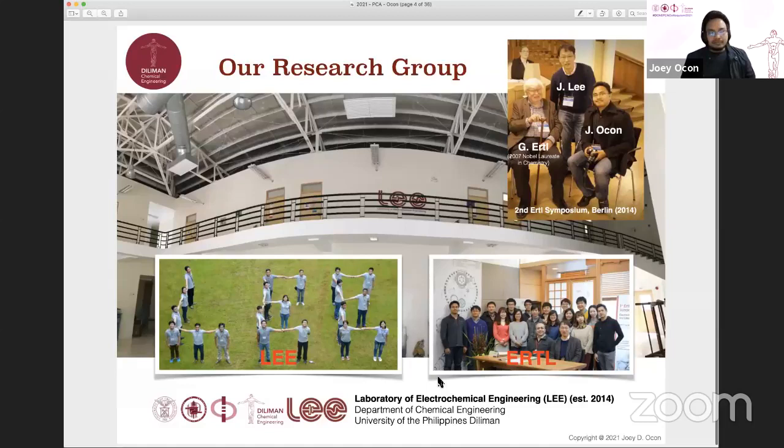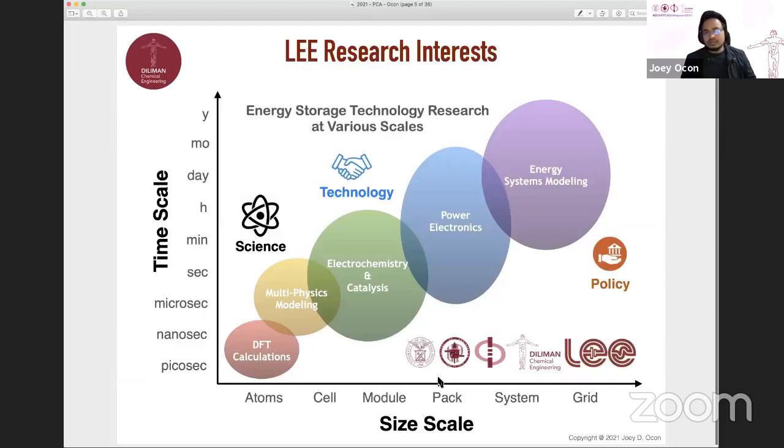As most of you know already, this work was done under the Laboratory of Electrochemical Engineering, and we are interested in doing energy storage technology research at various scales, whether they are computational in nature, experimental, or a combination of those two approaches. Most of our works are still focused in material science, chemistry level research, but we have a second subgroup who is also active in doing energy systems modeling, which will be the subject of this presentation.